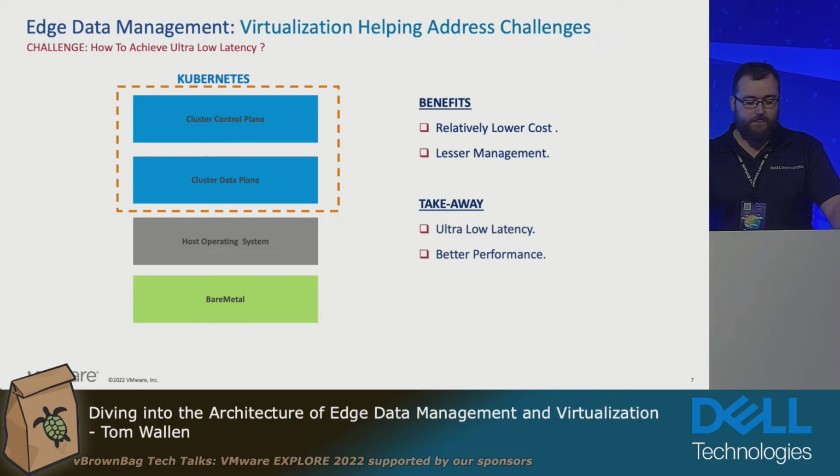Now, it's tempting to think that Kubernetes is the technology that will solve all of your problems, but obviously there's a lot of things that Kubernetes can't solve here, and especially as you get into management costs and reliability costs, it can do a lot for you, but it'll leave a lot to be desired.